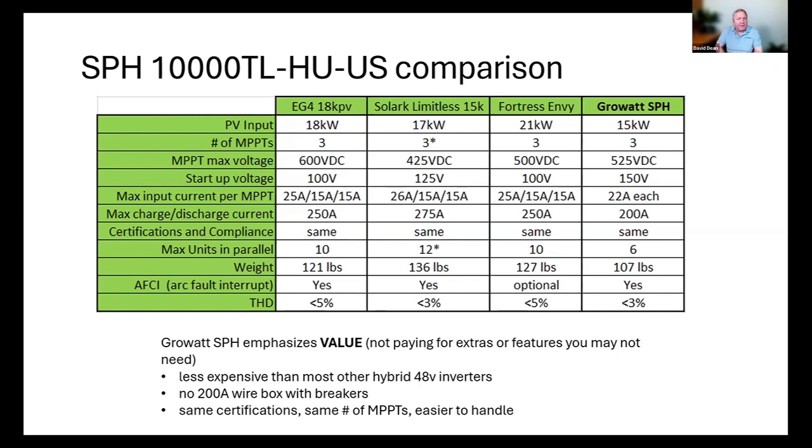If you look at it, for those of you that are already doing business with RENVU, I believe you sell the Solark and the Fortress, and those are very similar. You can see the PV input. They're pretty similar across the board. Growatt's a little bit less than the others. Number of MPPTs, 3 right across the board. I put a little asterisk next to the Solark because as you go down in the Solark line, like the 12K or less, you get 2 MPPTs.